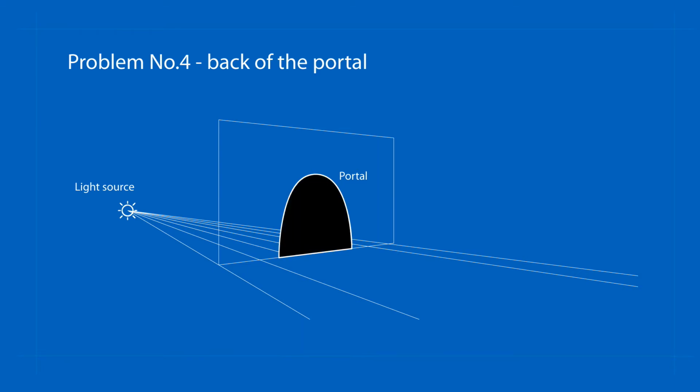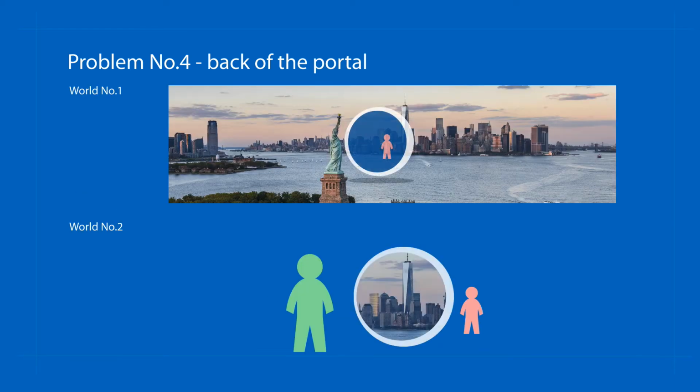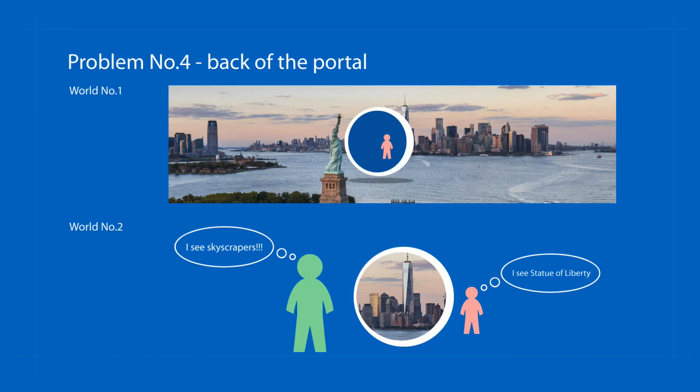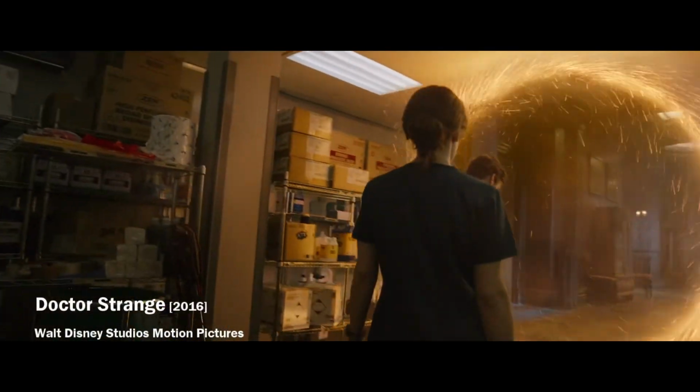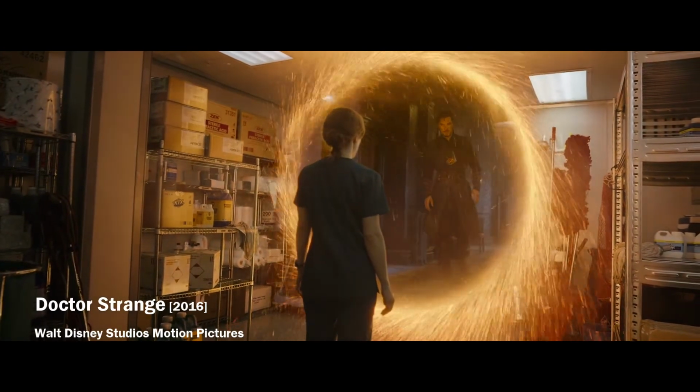There can be no darkness, because even darkness needs to be in some space. In fact, when looking at the portal from the other side, you should see the same portal while looking at the other world from the opposite side. If we are imagining the portal as a big window, have you ever wondered what is actually on its edge?